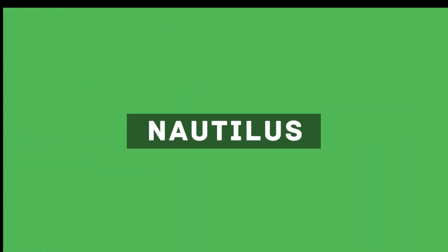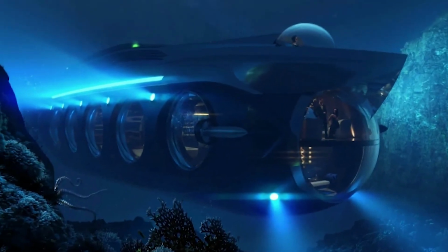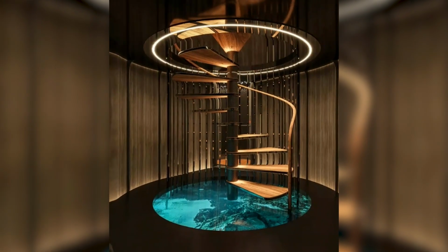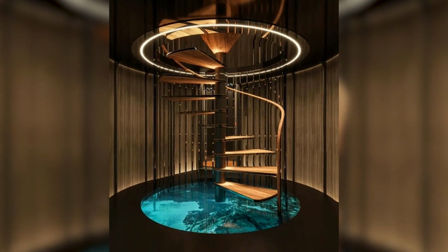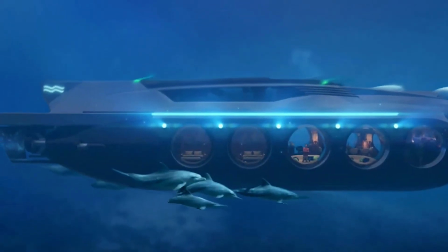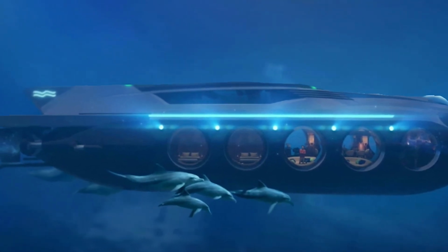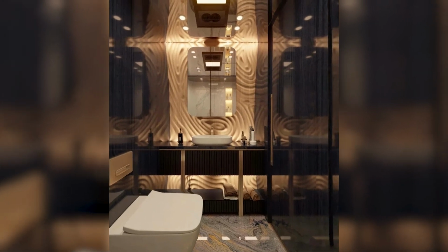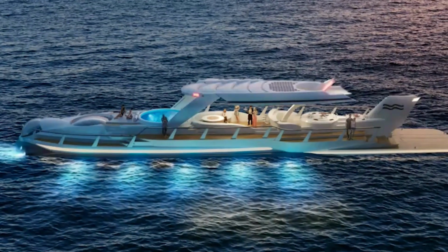Half-yacht, half-submarine Nautilus. This half-yacht, half-submarine hybrid is a true marvel of engineering. With an upper deck designed for open-air sightseeing and a submerged body complete with large round windows for all your aquatic observation needs. And let's not forget about the interior. The Nautilus is like a 5-star hotel under the sea, designed in collaboration with Officina Armari to provide a cozy and comfortable living space no matter what time of year you're cruising.